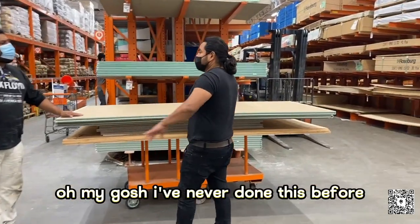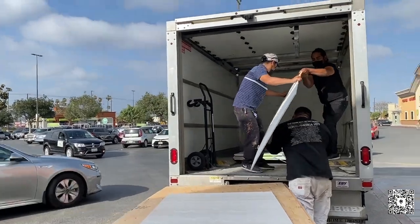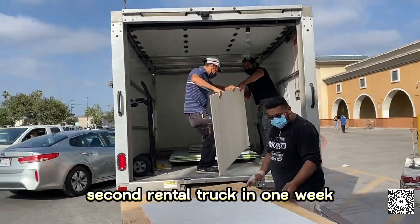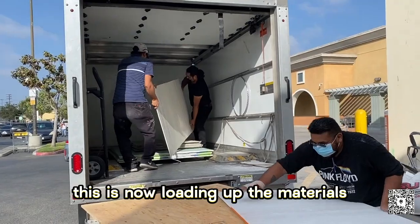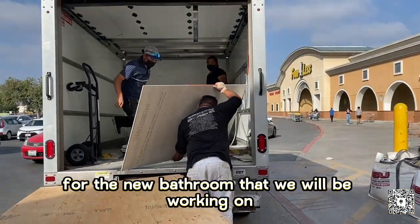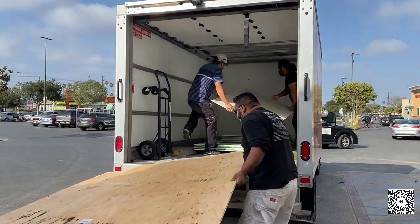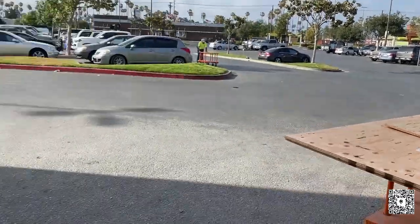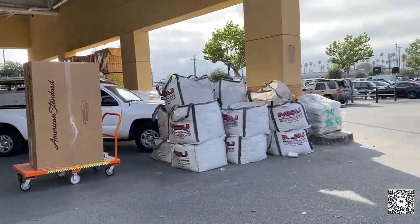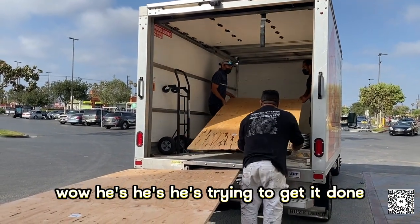Oh my gosh, I've never done this before. Hi. Second rental truck in 1 week. This is now loading up the materials for the new bathroom that we will be working on. I don't know about we, but they will be. Oh boy. And the tub. Yay. Wow. These people know how to get it done.